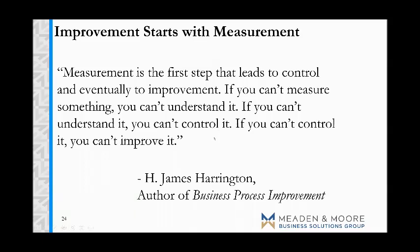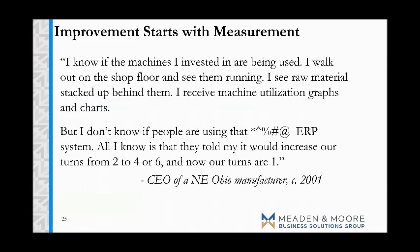So, that's a key element here. A client of ours, a CEO, illuminated this for us. As I said, I get some of my best thoughts from our clients. A CEO of a Northeast Ohio manufacturer, close to 20 years ago, said, I know if the machines that I invested in are being used. I walk the shop floor, I see them running, I see raw materials stacked up behind them.